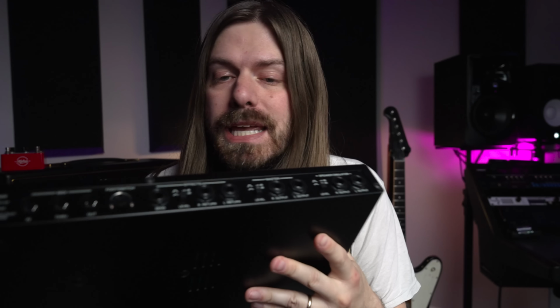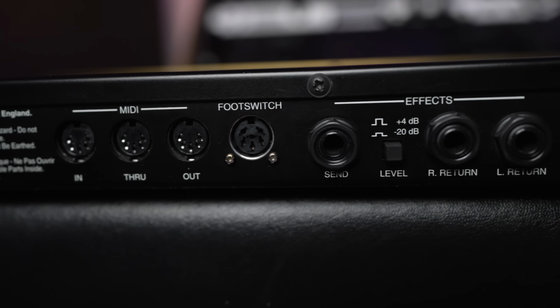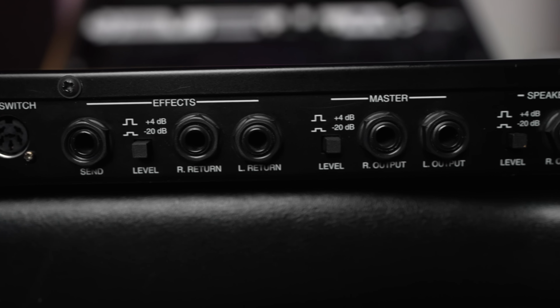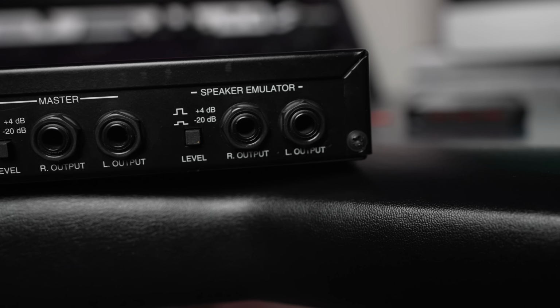Now you've got MIDI capabilities, foot switching capabilities, and what I think is one of the coolest things here, which I'll show you and how I'm going to record everything, is this. Speaker emulated outs. Back in '92, baby, they had it all.